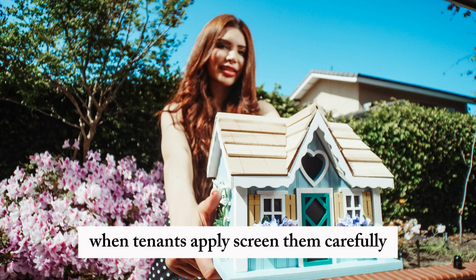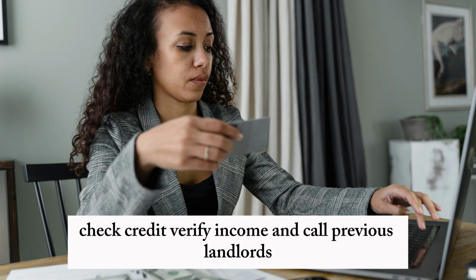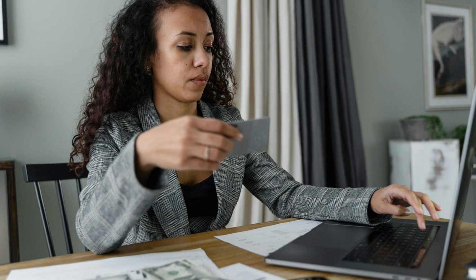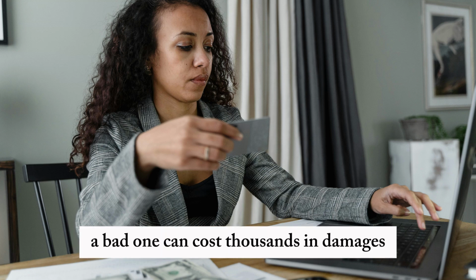When tenants apply, screen them carefully. Check credit, verify income, and call previous landlords. A reliable tenant can save you years of stress. A bad one can cost thousands in damages.